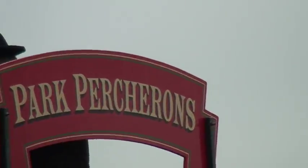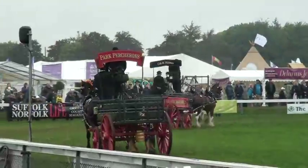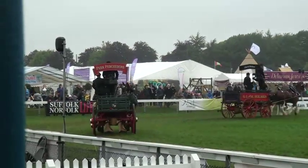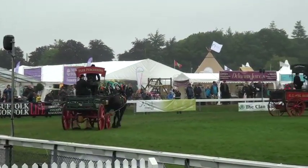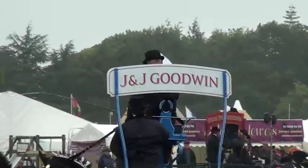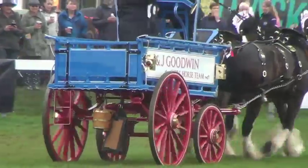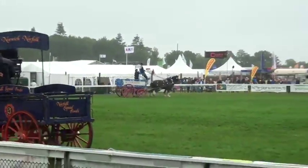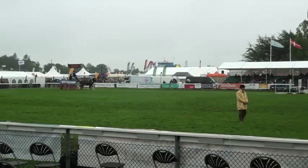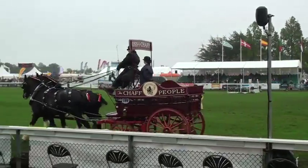Then the Percherons, good to see them for the first time, the Park Percherons of Tom Henfrey. Tom, a man who's following on very much in the family's footsteps and really expanding the tremendous experience they have. The turnout, Joe Roper, another man here from East Anglia, very much on his home ground, and he with his pair of black Percherons.